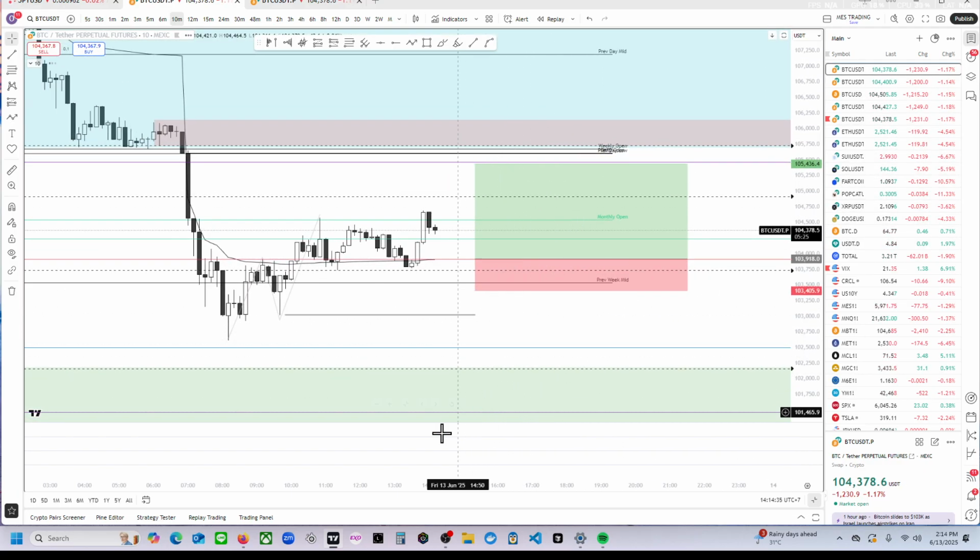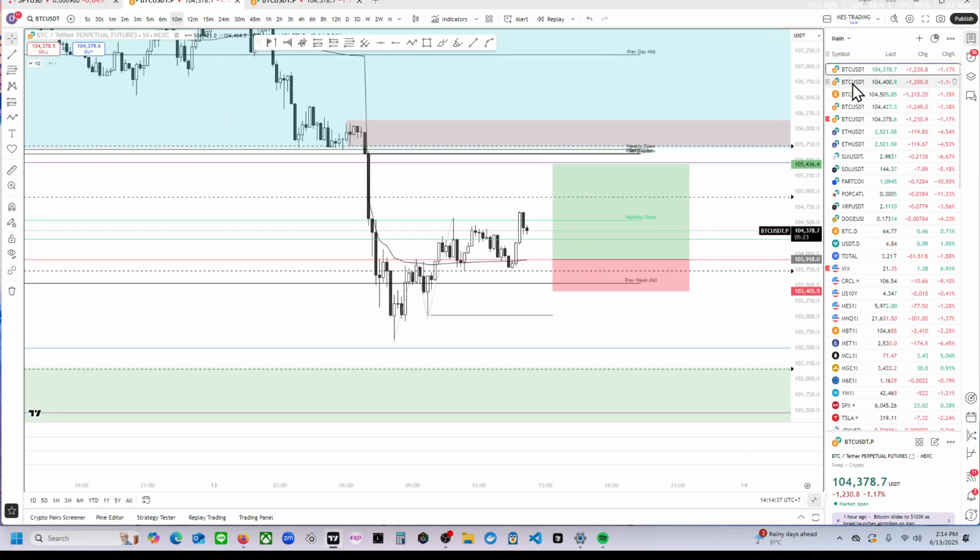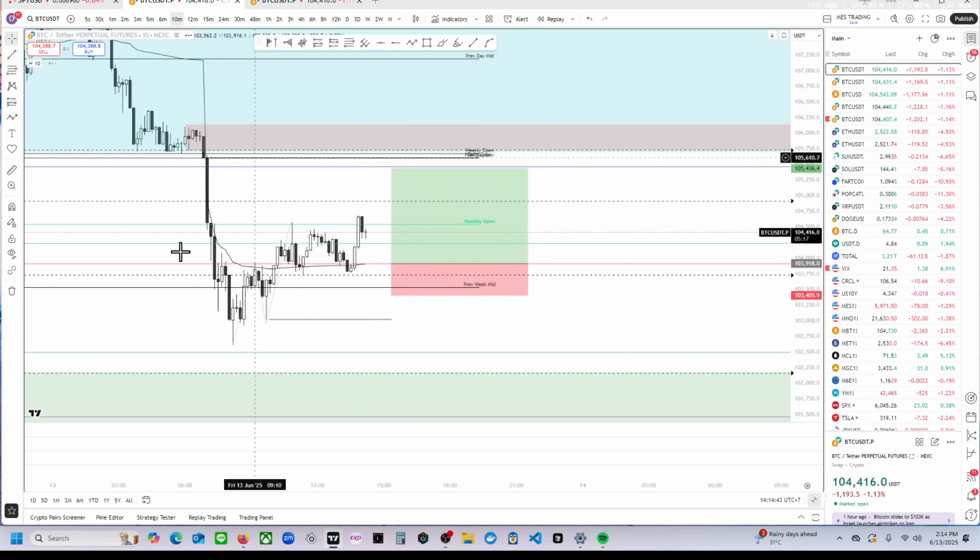This one unfortunately was a little bit too late for, and the SUI trade would be interesting, as well as this range.